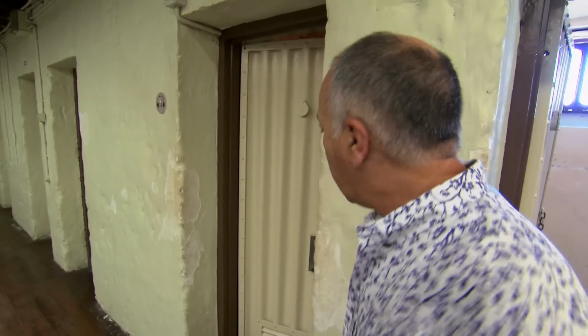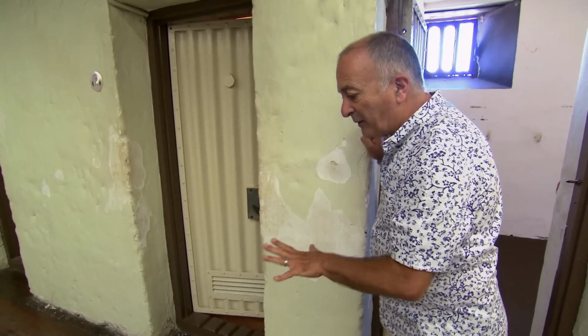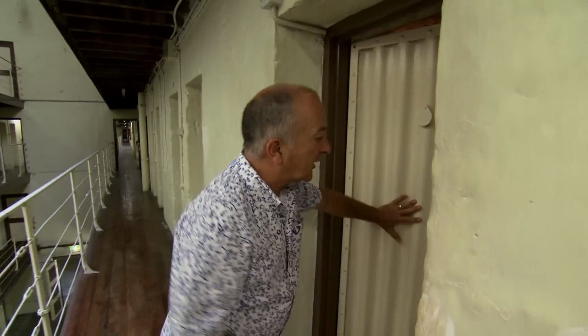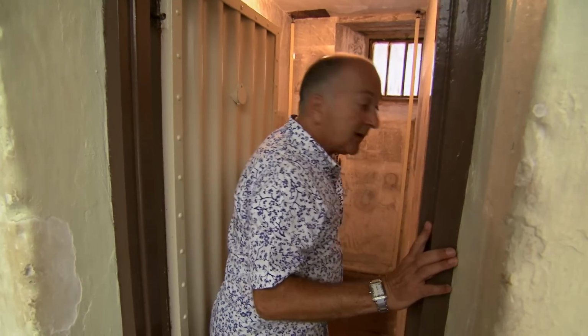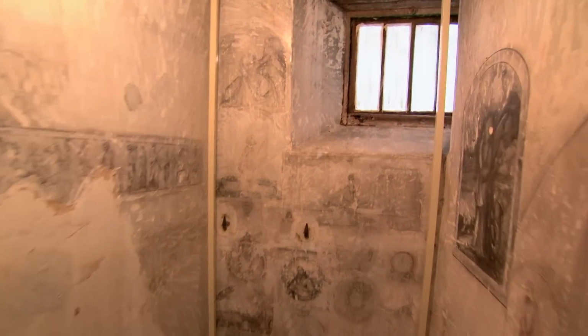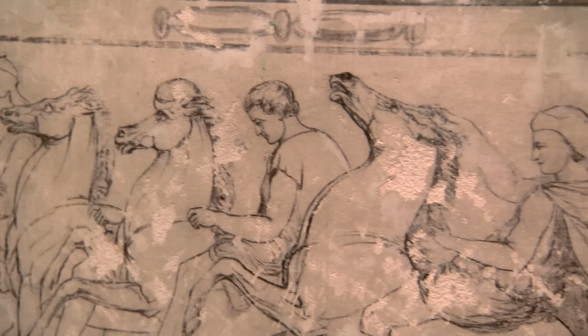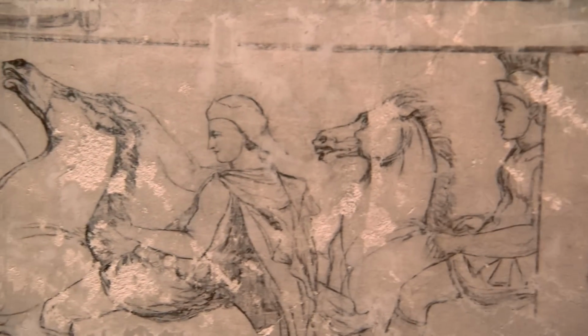And then one day, a cleaner was cleaning away at the plaster, and a little bit fell off, and a drawing was revealed. Actually, we're not going to both be able to get in here. You go in first, and I'll talk you through. Go in and turn left. Can you see that frieze there? It's like something that you might find on a Greek or Roman building, isn't it? Drawings go all the way around.